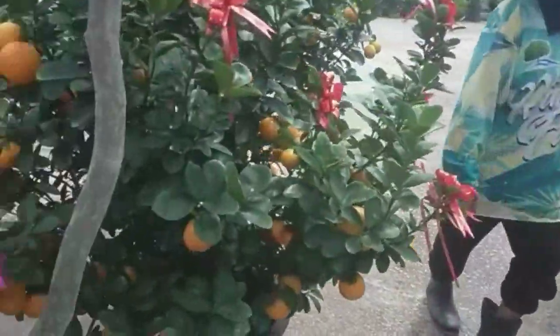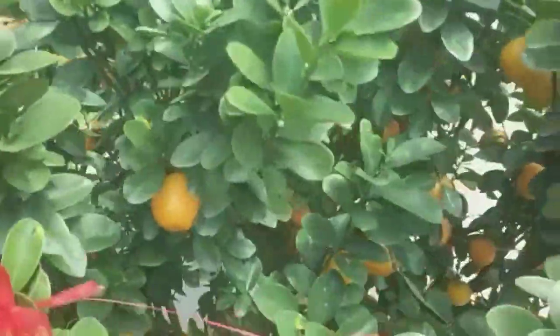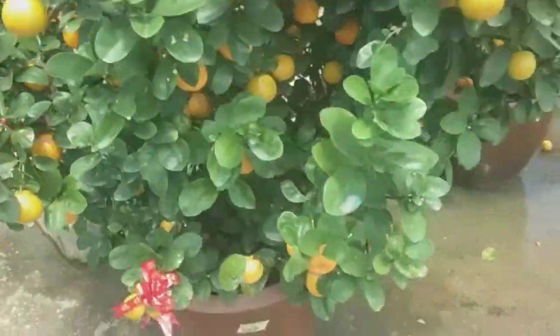Wah, this one very expensive. But this one 900. Wow. 900. Wah, 900.